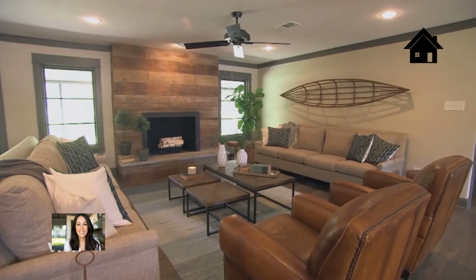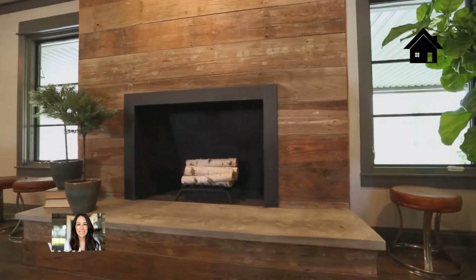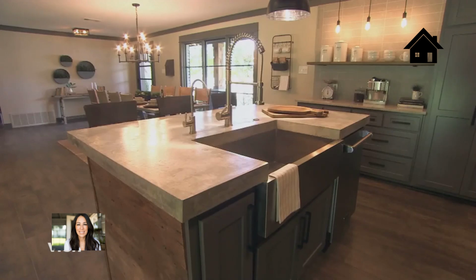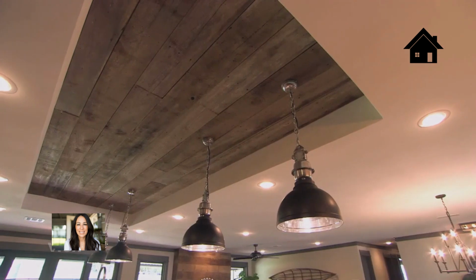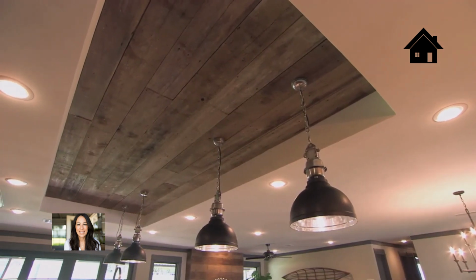What I really love about this space in here is that even though now we're in the living room, you've got the concrete hearth that ties in with the countertops, you've got the reclaimed wood that ties in really well with the island and the recessed ceiling. I had to keep in mind what was happening with the kitchen, the dining room, and the entry so that it all felt consistent and there was a really nice flow.